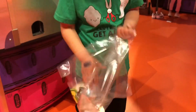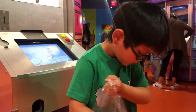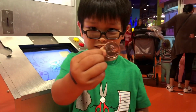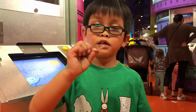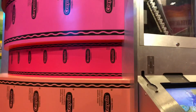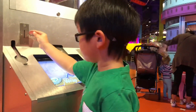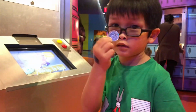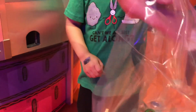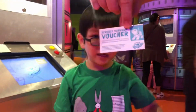Hey Peter, what do you have in your bag? Tokens. What are the tokens for? Show everybody the token. What can you do with that token? Put it in there. Yeah, and you can make your own crayon. They have all kinds of different colors. Can I make one now? Show them what else you have in there. Show me the piece of paper that's in there. It's a card. It's my card.